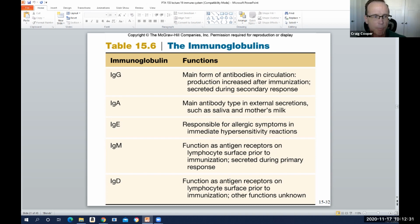We want to kind of help that person's immune system do its job a little bit better. So those are definitely a critical one for healthcare workers to be aware of.